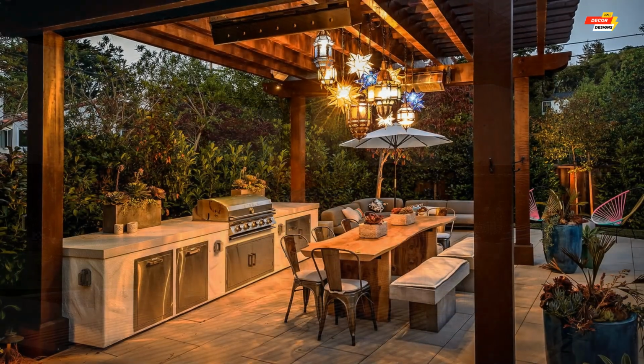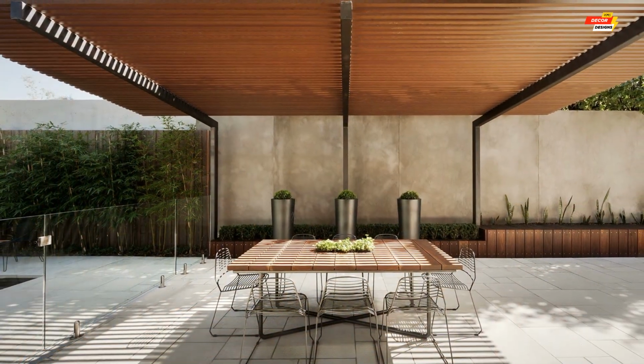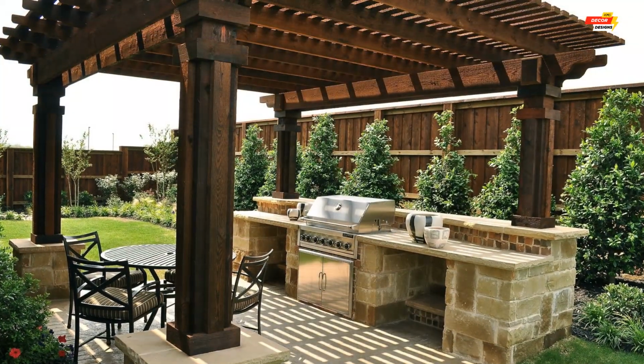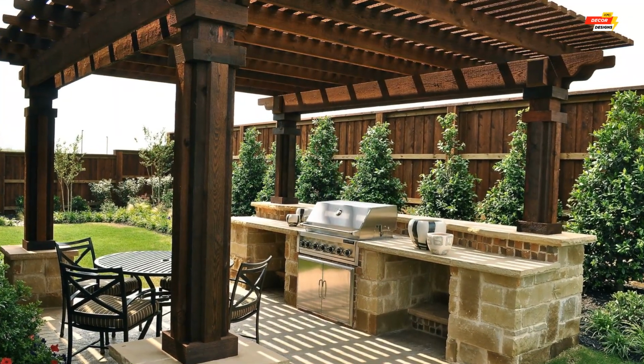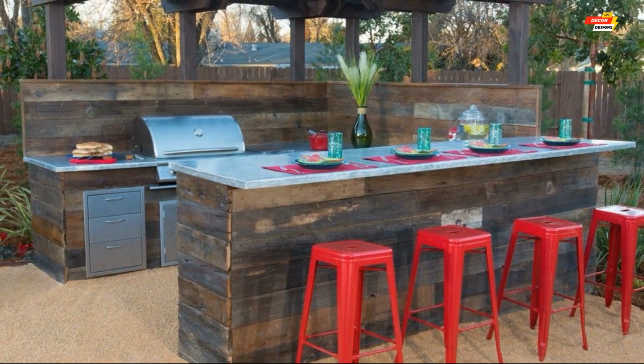Number 6. Bar seating. Choose comfortable bar stools with weather-resistant cushions and frames. Consider the height of the counter or island when selecting bar stools. Number 7. Lighting. Use a combination of task lighting for food preparation, ambient lighting for creating a mood, and accent lighting for highlighting architectural features.